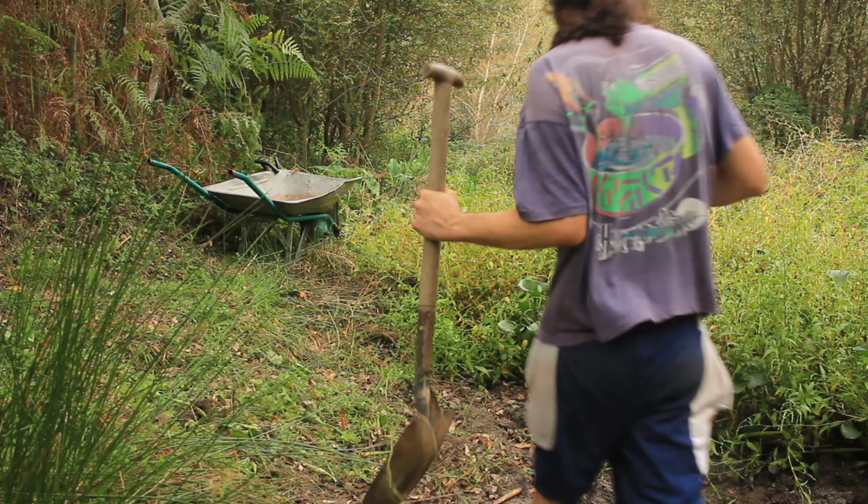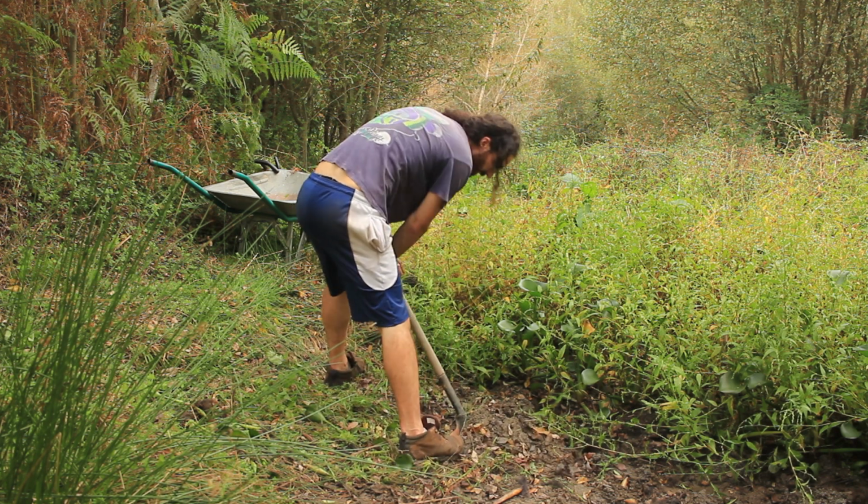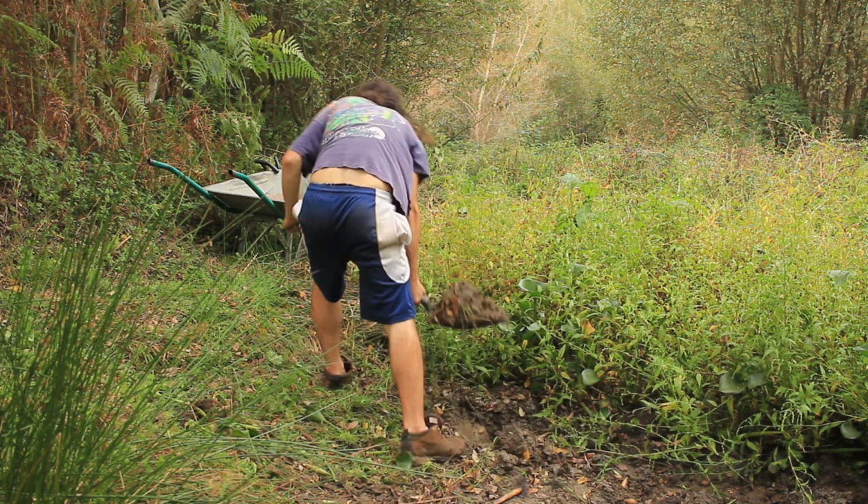Then, once the dike and the base of the pond is clear, I can start using a shovel and wheelbarrow to start digging out some of that soil.